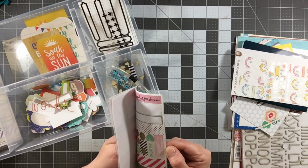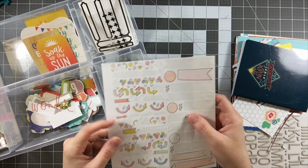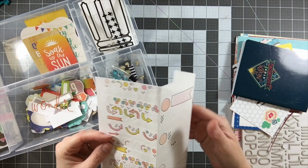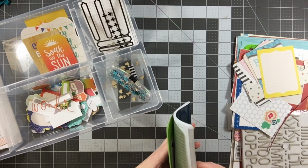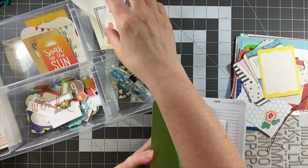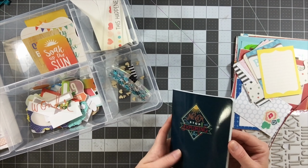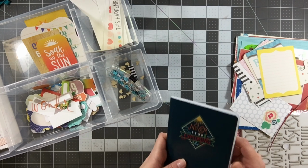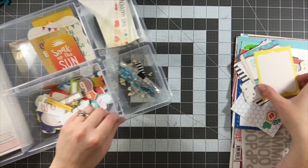Got a Heidi Swapp washi tape book. Oh, I've got Reset Girl stickers. I love these stickers. As you can see, I've used a lot. Oh, I've got my Explore. Oh, that's where that piece came from. This one came from this Camping Never Stop Exploring journal pad. That's actually from the Target Dollar Spot. They had that one time.